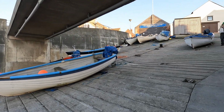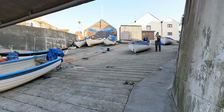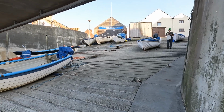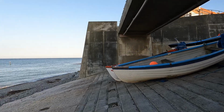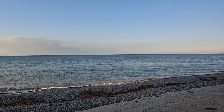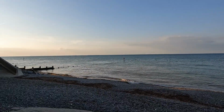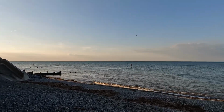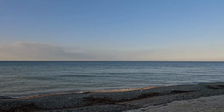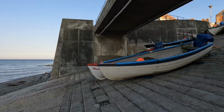Beautiful, look at that. So here we are, Sheringham in the evening. We've just had our fish and chips and they were lovely, and I'd be quite happy to eat some more. We're now going to walk out past the boats, and we're going to go the top way.